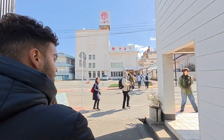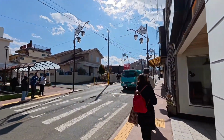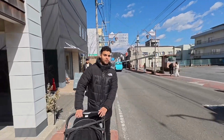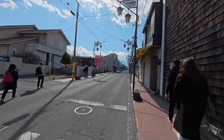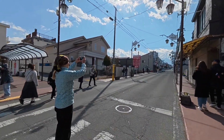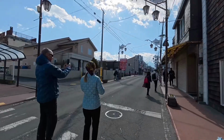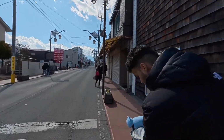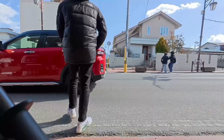We are approaching the famous road. Let's just see how busy it's going to be. So it is not a pedestrian road. This is a normal road in a city, and there's cars passing by, so it's quite dangerous to be going out like this to be taking photos. See, cars everywhere. But there's a lot of people on the roads. I'd say this is very annoying for the locals here, because they're just on their way to work or, you know, going about their day.